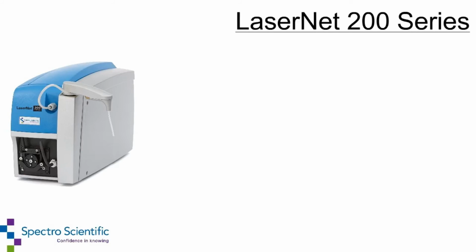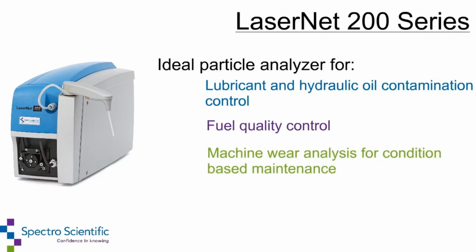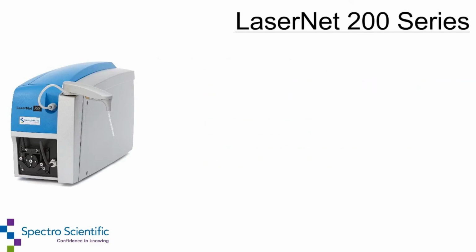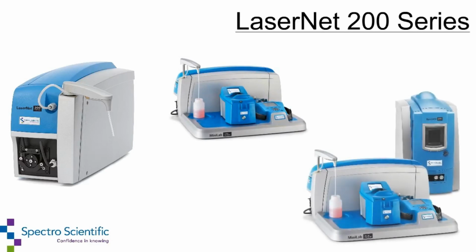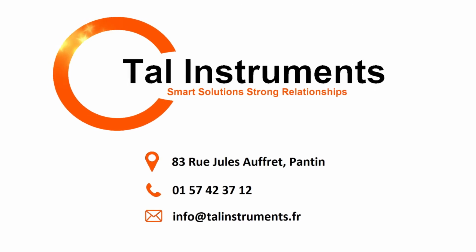The LaserNet 200 series is the ideal particle analyzer for a wide range of applications, including lubricant and hydraulic oil contamination control, fuel quality control, as well as machine wear analysis for condition-based maintenance. The LaserNet 230 is also a critical component for the MiniLab 53 and 153, an on-site oil analysis system.